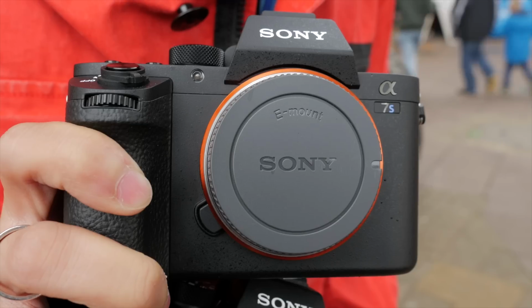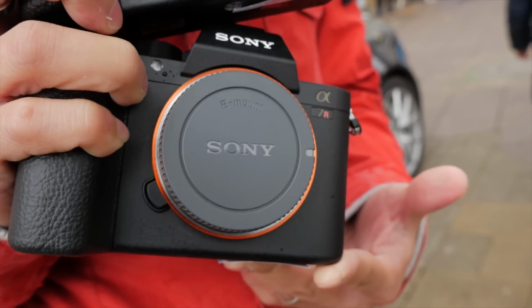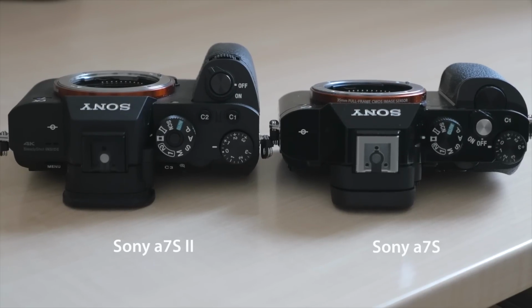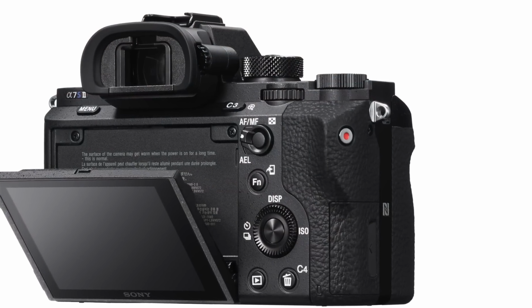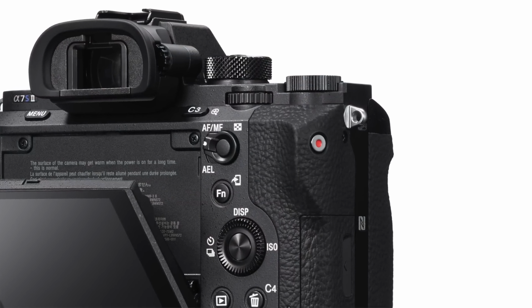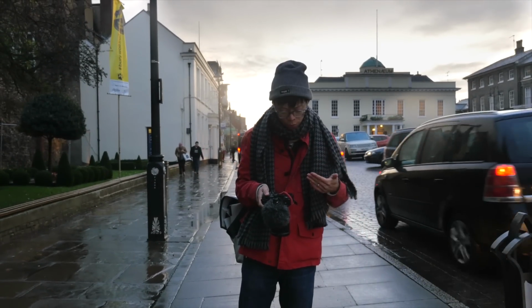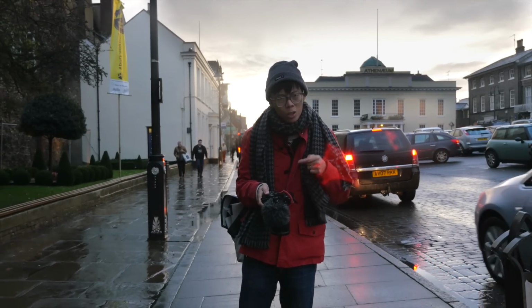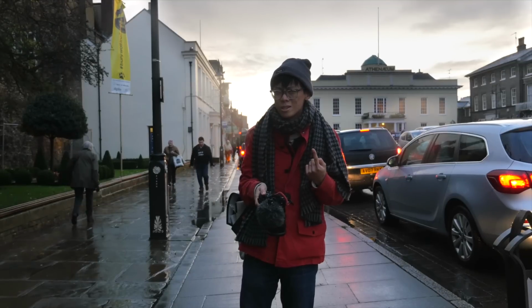The body feels just as good as the a7R II and a7 II, well, mainly because it's the same chunkier body. It is a much grippier camera than the original a7S. You can also customize the record button to one of the function buttons, if you find the one on the side a bit fiddly. Yeah, it's got faster autofocus too, but the real key feature of this is the high ISO, and there is only one way to test that out.